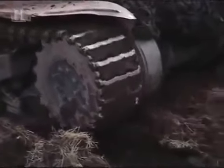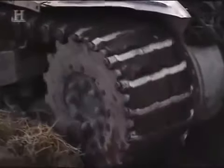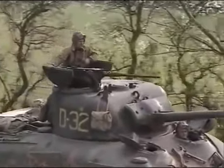Most of the American equipment was much better than ours. They seemed to have the industrial muscle to produce these things. I thought he was going to be able to do the job very well against the enemy. Each Sherman was operated by a crew of 5.